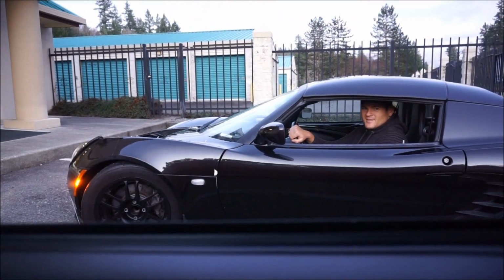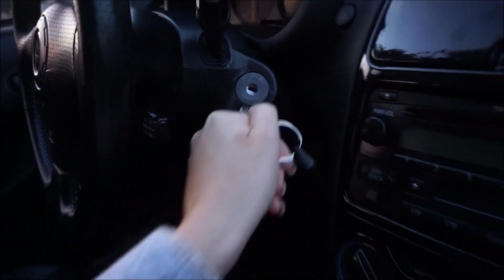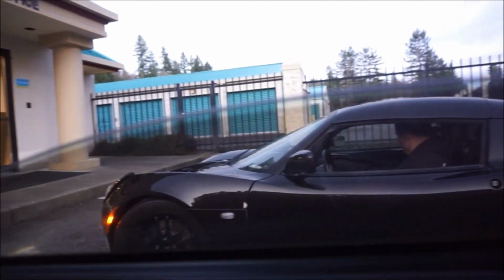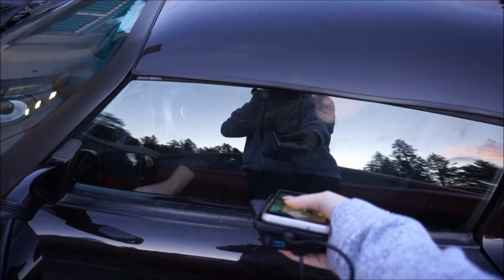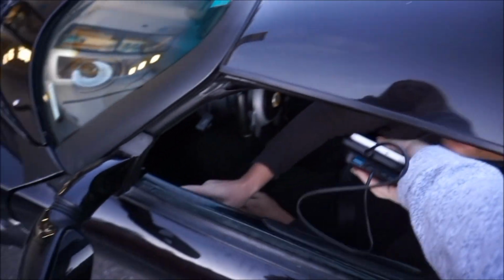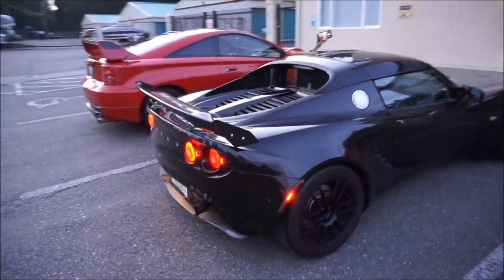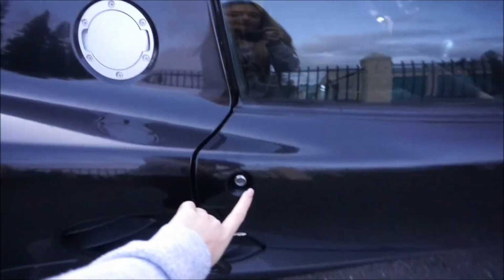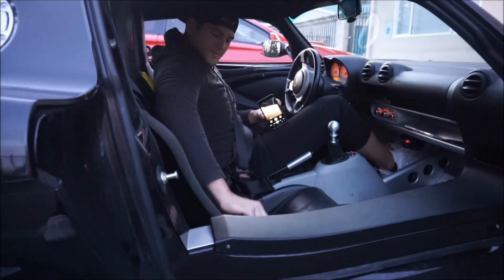You ready? Ready to roll? Let's ride. Yeah, thanks. Oh my gosh, it's exploding. You want me to take a couple photos of the vehicle?